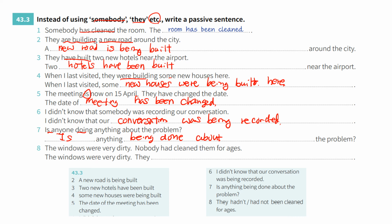The last one for today. The windows were very dirty. Nobody had to clean them for ages. Okay, so here past, so we need to use past perfect. They hadn't been cleaned, and then for a long time, for ages. The windows were very dirty. They hadn't been cleaned for ages.